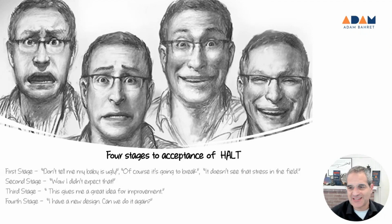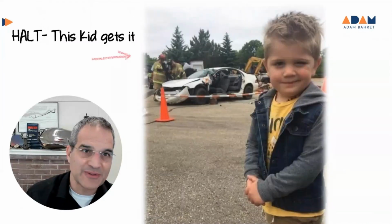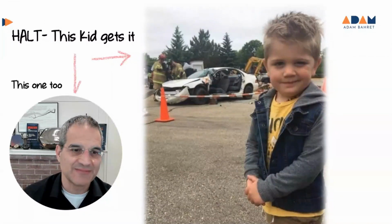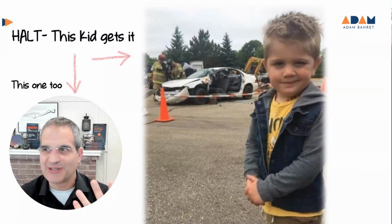And then the fourth stage is always the ones who most passionately push back against it are the ones who then come and say, hey, I have a new design. Can we do HALT testing right away on it? Because they see how valuable it is. So what we want to remember is that this kid gets it. This is who you want to be. And this one too, and hopefully you.